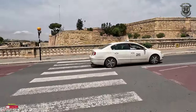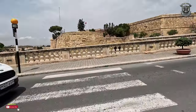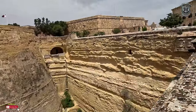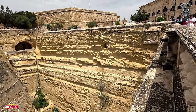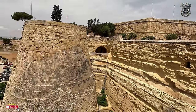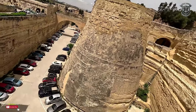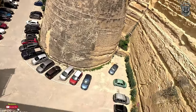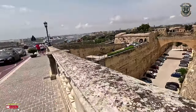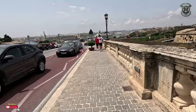Now, this is Valletta. We're walking on the top of Valletta now. And when I say it's been built on top of this structure, look at this, look at that. It's phenomenal, isn't it? Phenomenal. And you can see all the apartments on the left-hand side. Wait till you get down there. There's some proper nugs down here, I tell you. But we'll walk round and have a look.